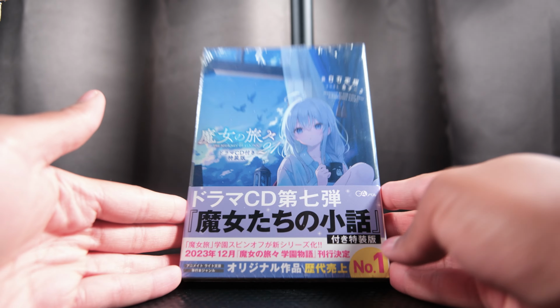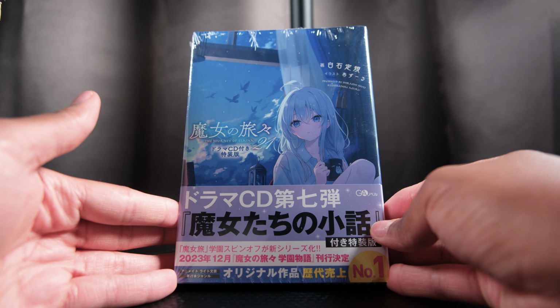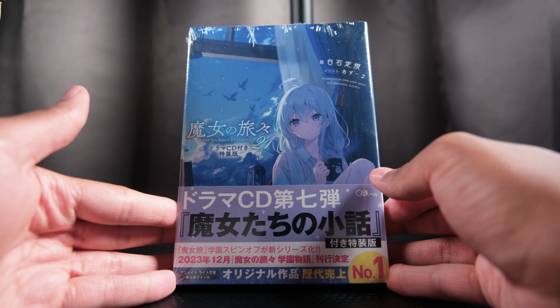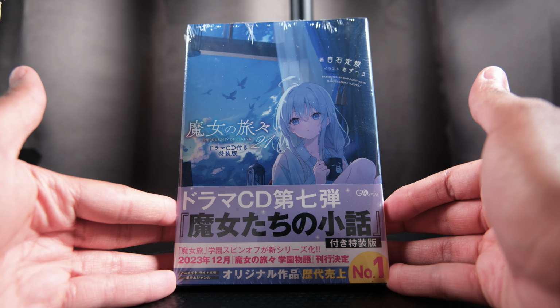Majo no Tabi Tabi, The Journey of Elena. Now when this aired in 2020, I can't believe it's been over 3 years since this came out. I was instantly taken by just how cool of a story it was. I like the fact that Elena is a morally great character, so she's not some goody two-shoes who goes around getting involved in everyone's business.